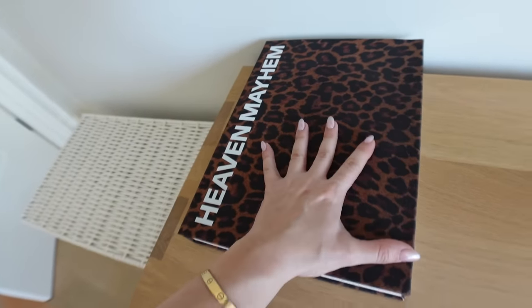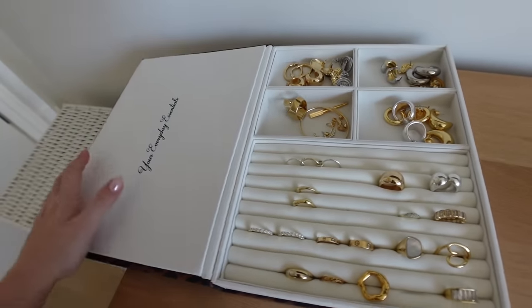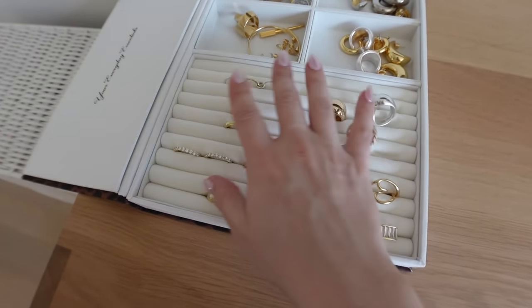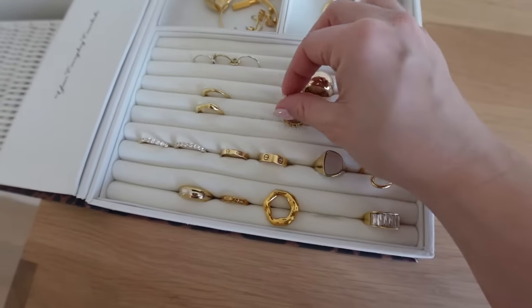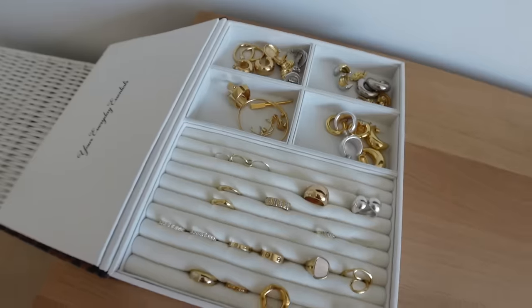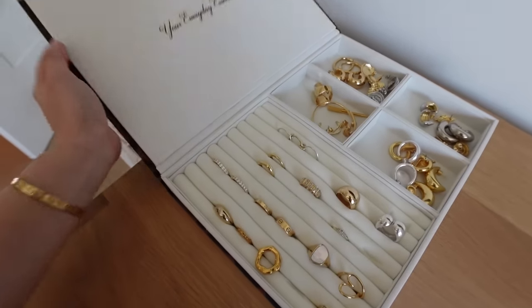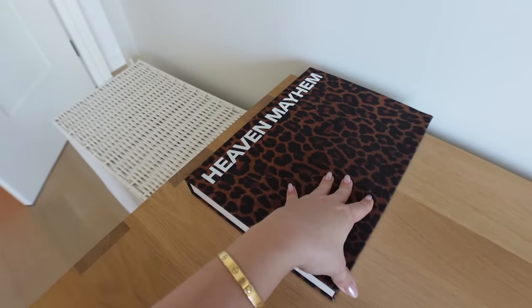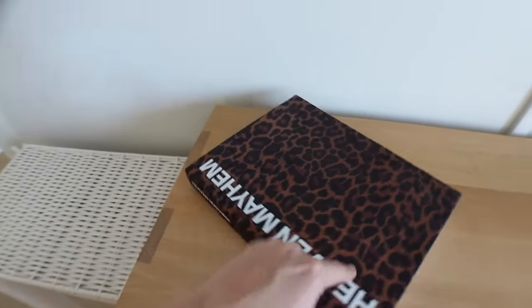You can shut it and then you open it. And this is just like pieces that I always grab for. It's not my whole collection by any means, but has a lot of my everyday rings, which is really convenient. And then like some everyday jewelry, if I don't want to go in my closet, I just want to grab some. Like, I have been loving this. She also came out with one in red, I think, and maybe one other color, but I love it.